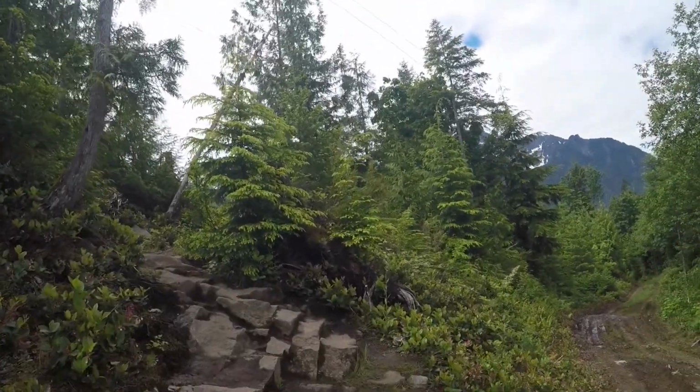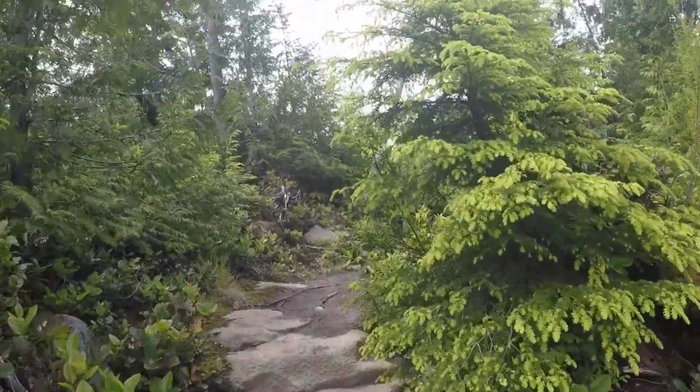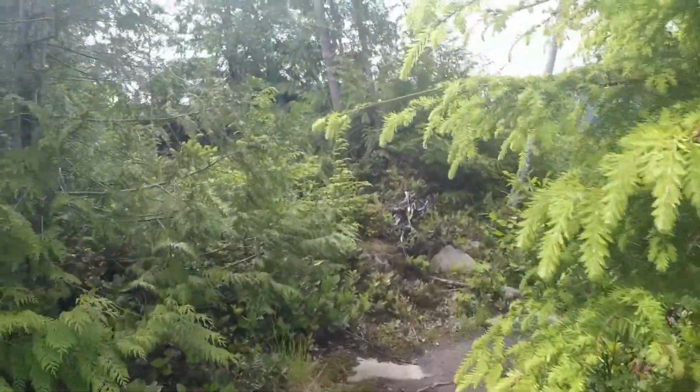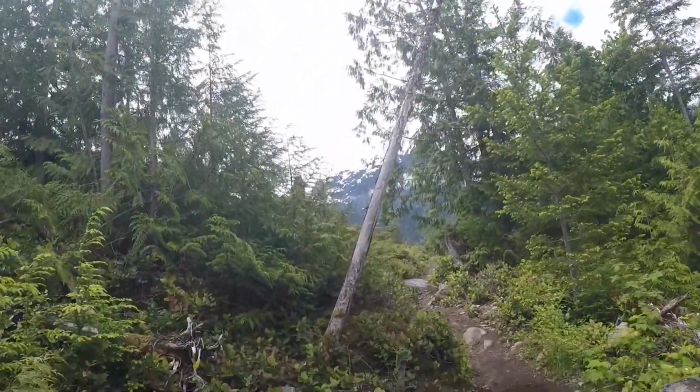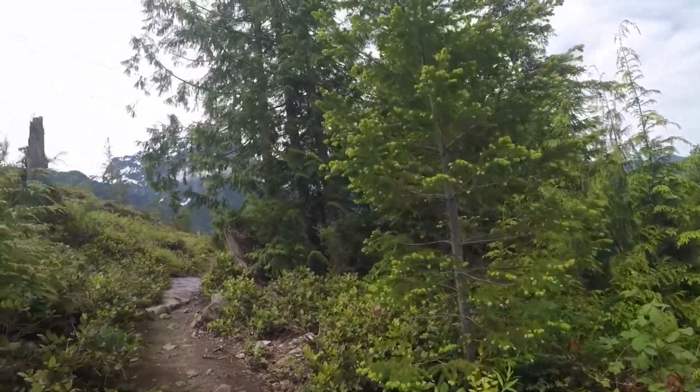Technically, if you wanted to, you could walk an additional 1.5 miles along the service road and under the power lines, and it would bring you to Heybrook Lookout. Although I personally wouldn't choose to walk under power lines for that long.